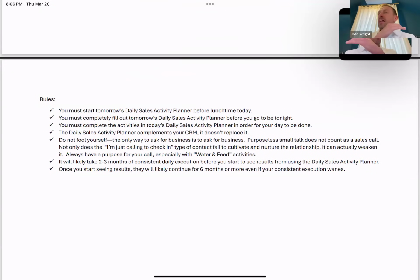Secondly, you've got to have your sales activity planner for tomorrow completely filled out before you go to bed tonight. So when you go to bed tonight, you've already got your sales activities for tomorrow mapped out. You already know what you're going to do tomorrow. You don't have to get up and figure it out. You've already got a game plan.